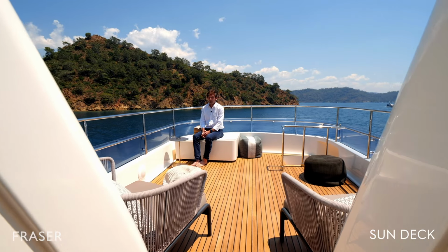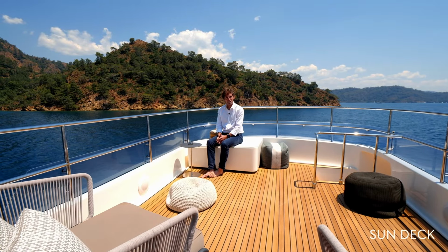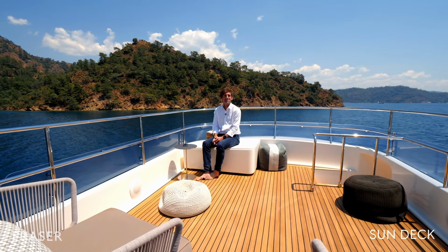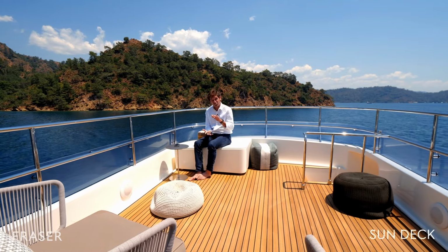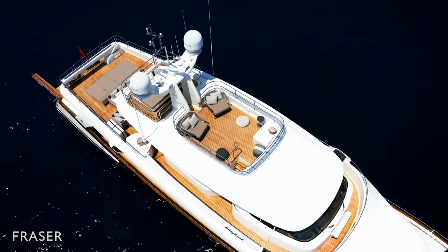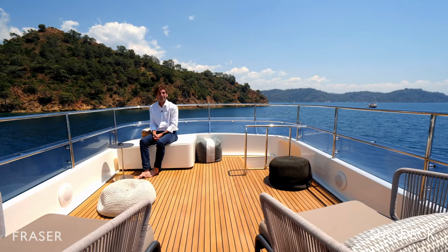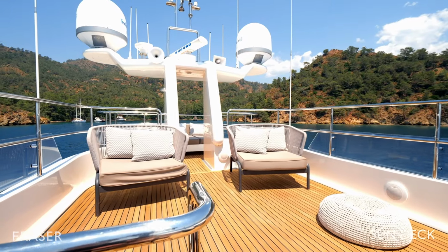We are now in one of the most interesting features of Lady Sol, the third deck. These Navetta 100 have an amazing setup, which is three decks. The third deck is totally dedicated to the sun, with beautiful sun pad areas, sofas, and is probably one of the best places to enjoy the ride.